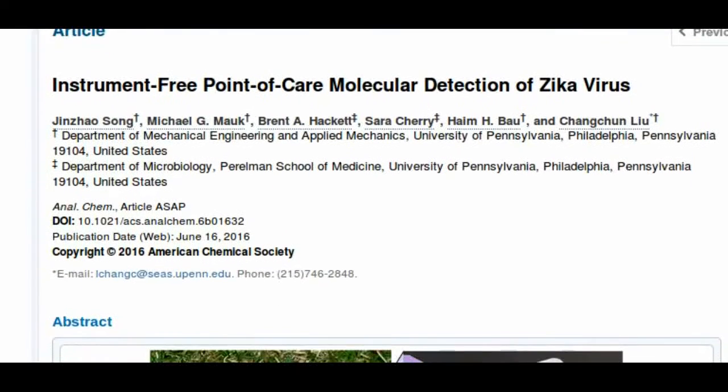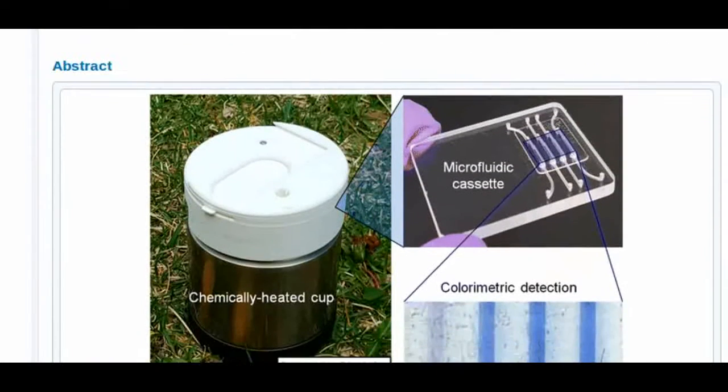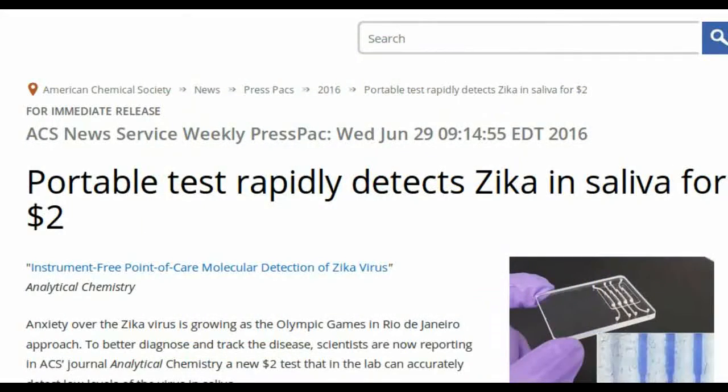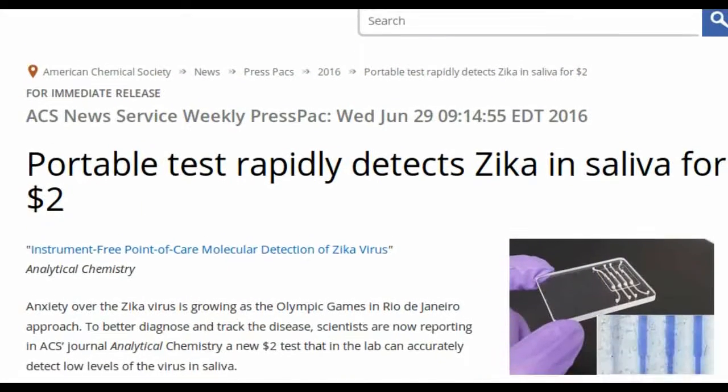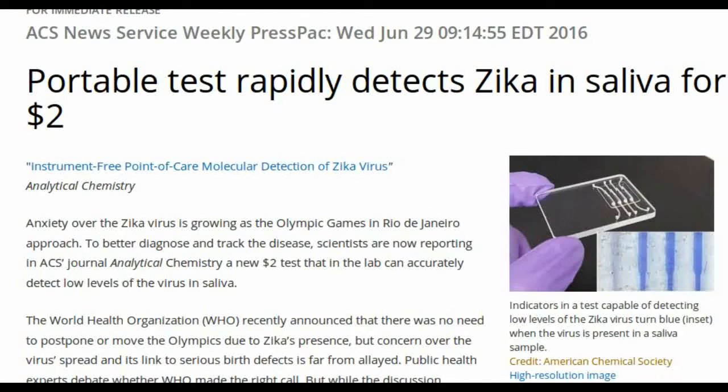The World Health Organization, WHO, recently announced that there was no need to postpone or move the Olympics due to Zika's presence. But concern over the virus spread and its link to serious birth defects is far from allayed. Public health experts debate whether WHO made the right call. But while the discussion continues, scientists are working on new tools to help manage the outbreak.